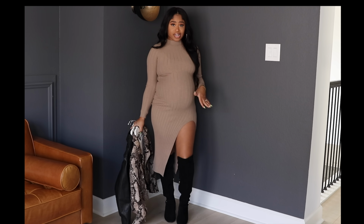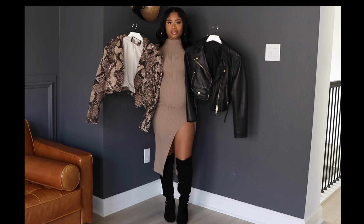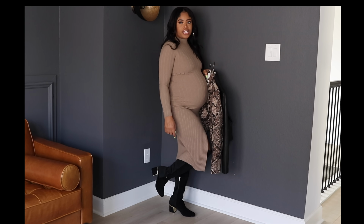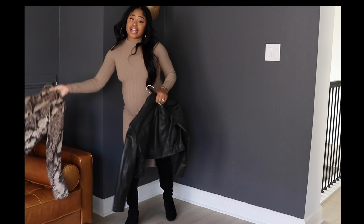You could also pair a dress like this with a cropped jacket. That's really nice as well. So I have two different options here. Changed out my boots just to all black. Again, they have a chunky heel. It's not super high, so these are very comfortable to walk in and be stable and all that.